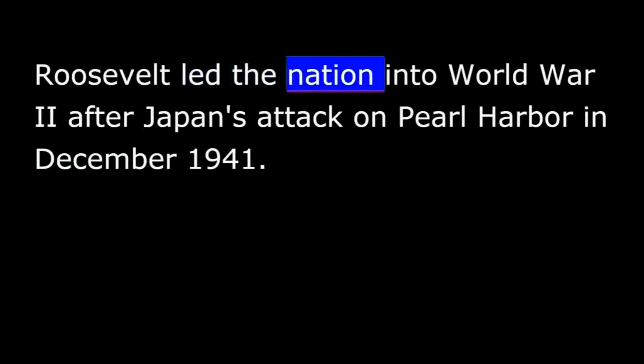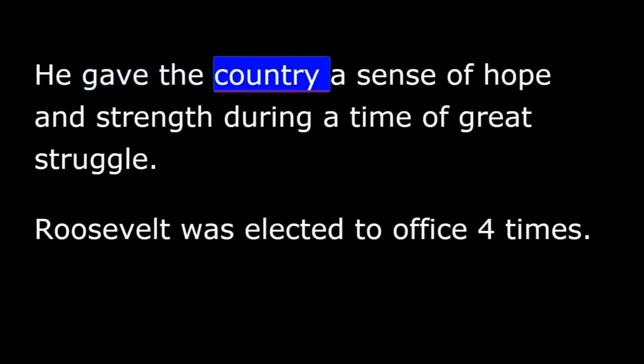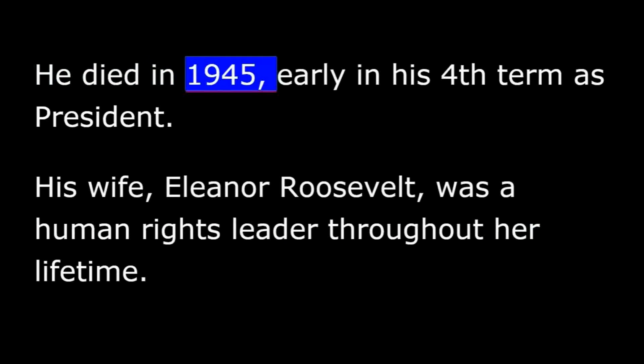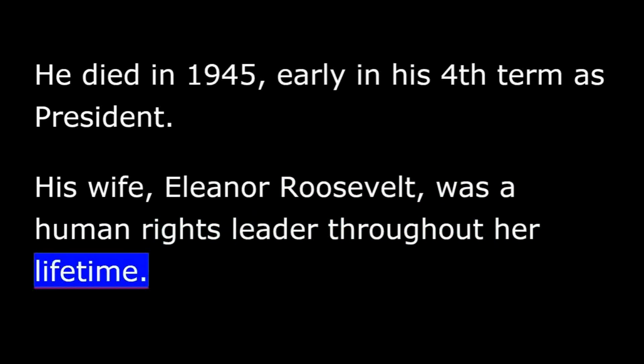Roosevelt led the nation into World War II after Japan's attack on Pearl Harbor in December 1941. He gave the country a sense of hope and strength during a time of great struggle. Roosevelt was elected to office 4 times. He died in 1945, early in his 4th term as president. His wife, Eleanor Roosevelt, was a human rights leader throughout her lifetime.